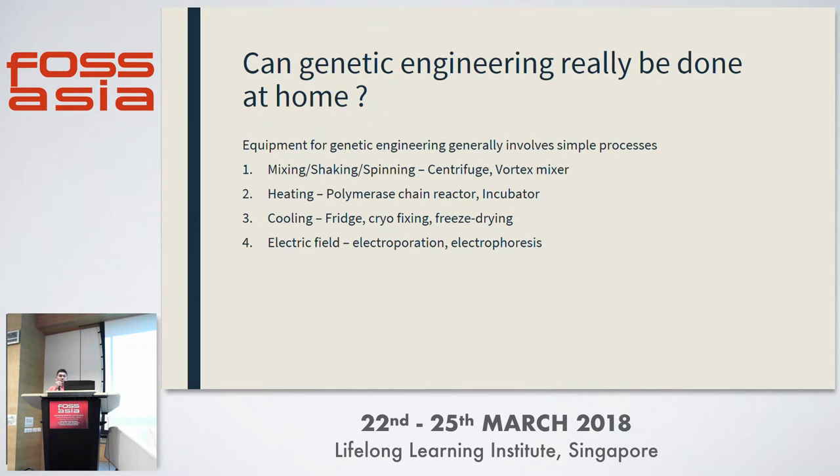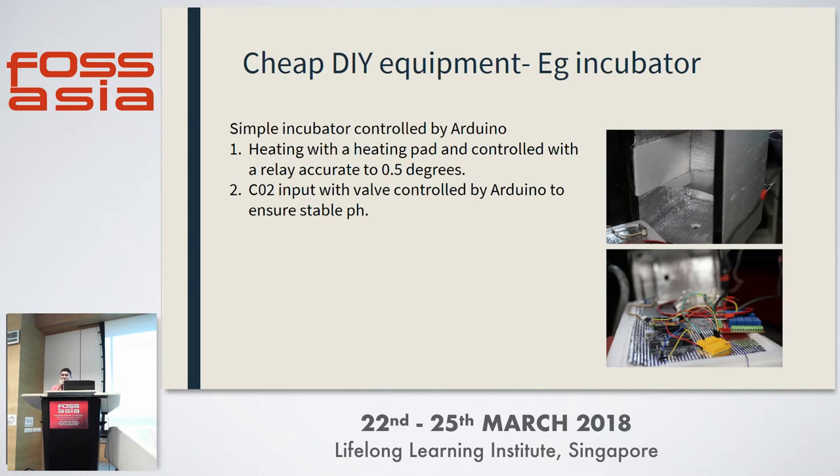It is all very simple processes: heating, cooling, mixing, things that we can automate, things that we can build really quickly and easily, I hope. So some of the things that we do as a community, we have to do what we call ghetto engineering. It involves a lot of duct tape, Arduinos, stuff like that. So yeah, it might not look pretty, but it does the job. Over here we have an incubator that we use to grow mammalian cells, that we use to culture.